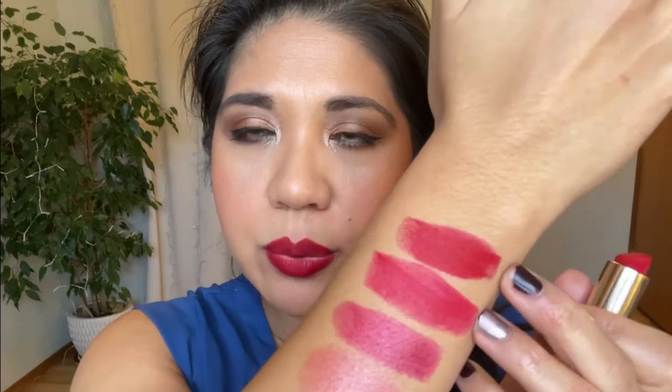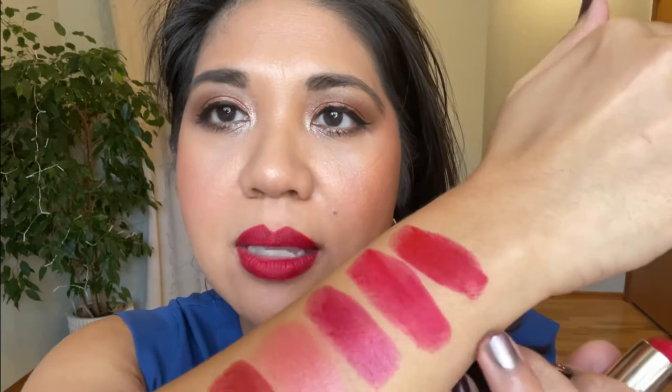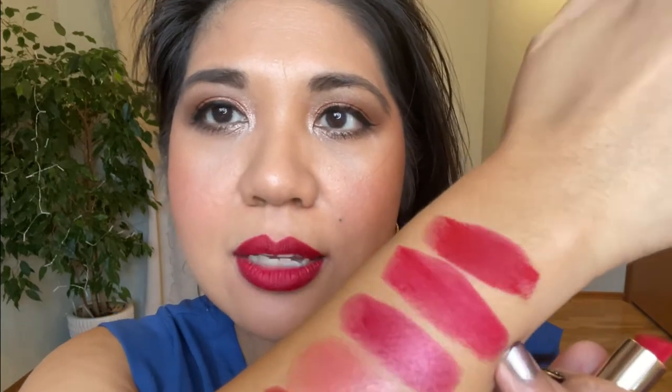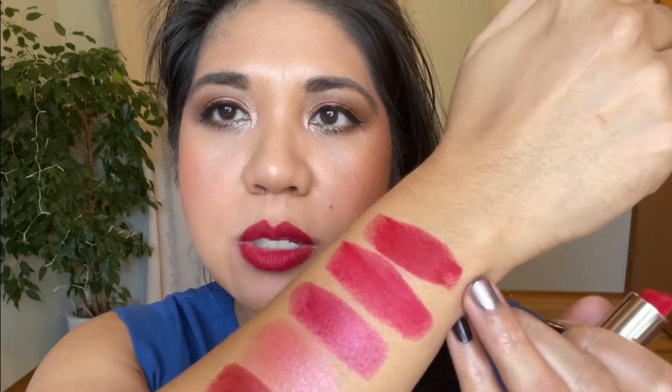Okay, so you can see it's somewhere in that family, but it's a little bit deeper. It's much more pigmented. Whereas the one I have on my lips has a bit of a pink. Can you see that? Both beautiful. This is what I think of as a Christmas red. But this one is just a little bit more pink.